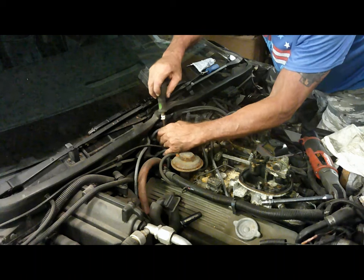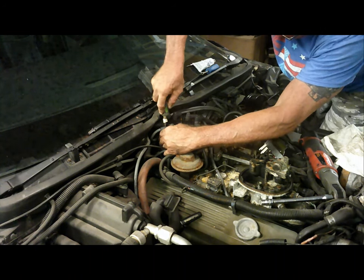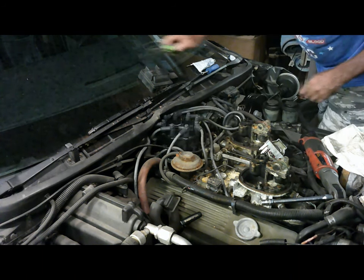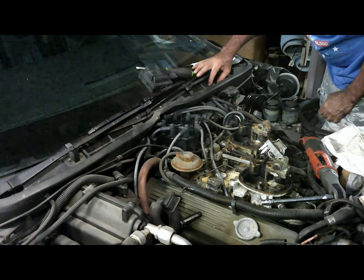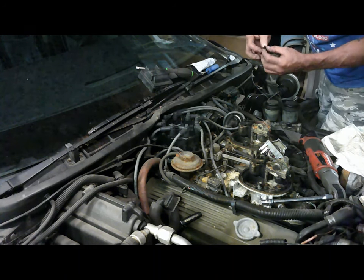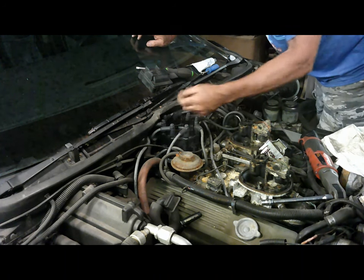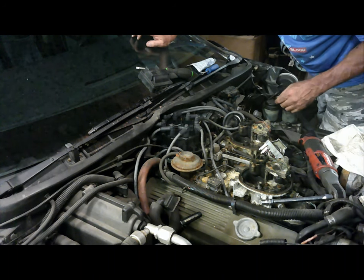Alright. That feels pretty good to me. Alright, now we get our little doohickey here, which looks good. Looks to be in good shape. The little graphite, whatever it is, doohickey. It's a doohickey. Doohickey is a technical term.